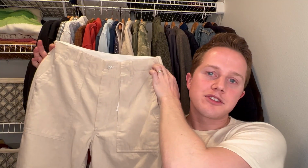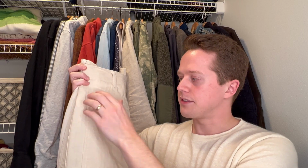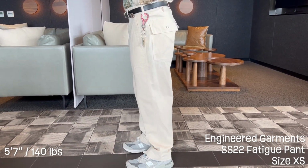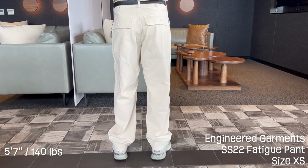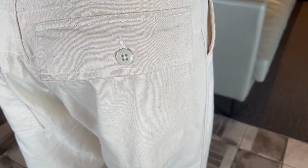First, we have these fatigues from Engineered Garments in this natural cotton canvas, and these things are beautiful. I think Engineered Garments probably does fatigue pants better than anybody else. If you don't know what fatigues are, they basically have flat pockets on the back and two patch pockets on the front. These have a little hidden stash pocket, which I think is a fun detail. And the natural fabric on this, you can see some of the imperfections and impurities on it, and I think it's a really nice alternative to a pure white.